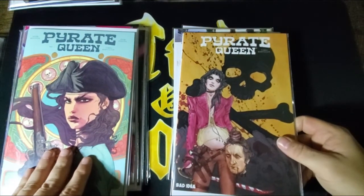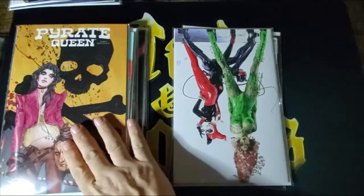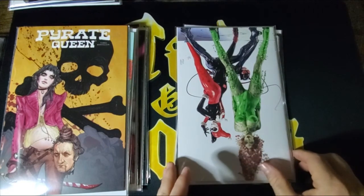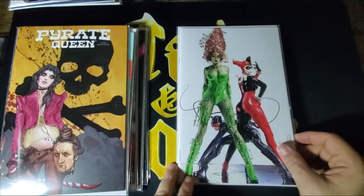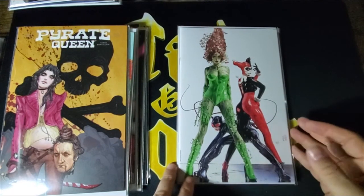I like this set, so I'll probably collect the whole set, just to have those books. They're kind of a cool series, got some heat for a little while. Now this is DC versus Vampires. This is the Torini Virgin variant cover, and a really cool Harley Quinn, Ivy. So this is basically the Gotham City Sirens, but it's in a DC Vampires book.